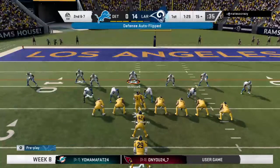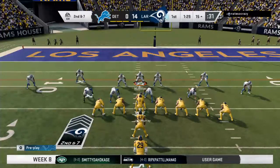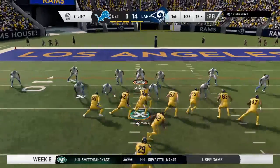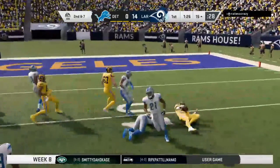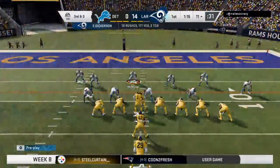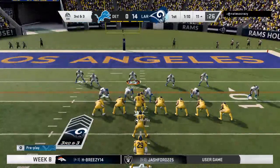That 1st down completion only netted him 3. 2nd and 7. Now a give right side. Dickerson. And he's brought down just outside of the 10 at the 11. And still about 3 yards shy of a first as the 4-yard pickup brings him to 3rd down.